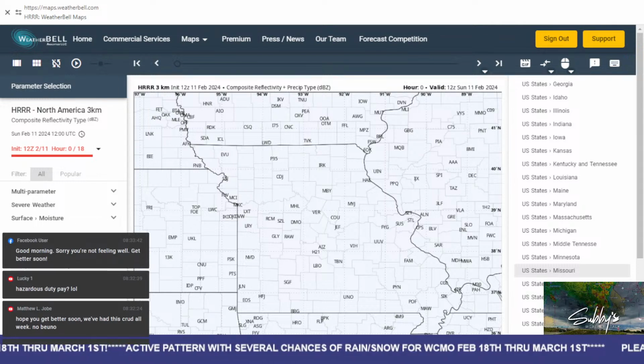So let's go ahead and put this into motion. You guys are going to be able to see right away, it's really kind of an odd setup. There's really going to be a large area of snow that is going to be moving into southwest Missouri. It will be later on, late this afternoon, tonight, into tomorrow morning. So let's go ahead and put this into motion here.